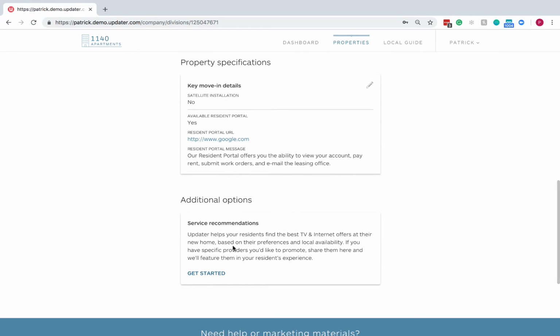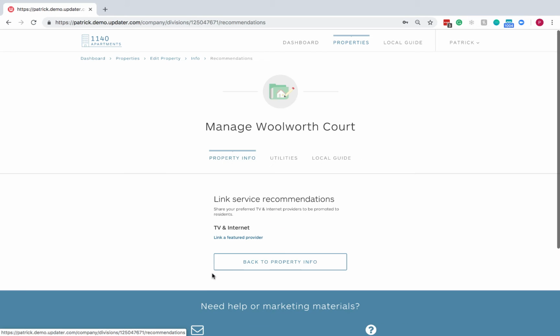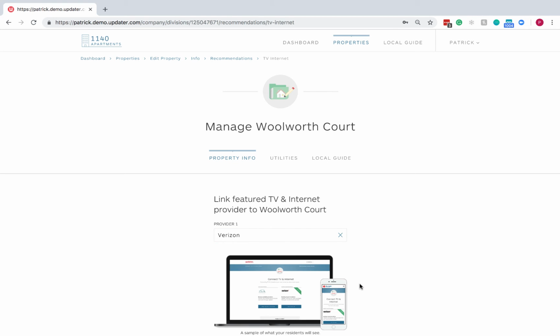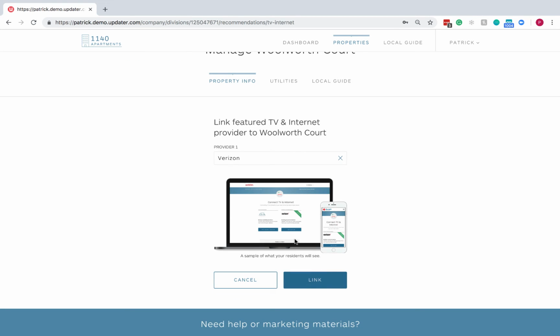And then down below, service recommendations. If you remember that Connect TV and Internet step we just looked at, this is where you can link a feature provider for your community. So you can click Get Started. You can click Link a Feature Provider. You can search for and link that feature provider. We give you a little preview of what residents will see, and then that's automatically updated on your residents dashboard as well.